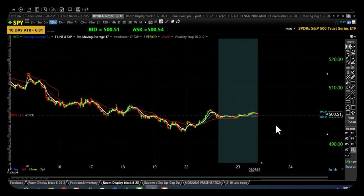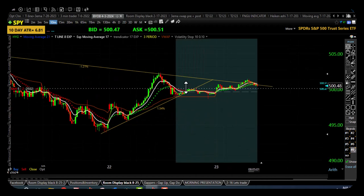So on the bigger picture, let's just draw what we see. We have a wedge coming in right here, taking this high and this high right there. So we got kind of a downtrend still in effect there. And we also have an uptrend still in effect right there. We'll see which line they're going to trade on.